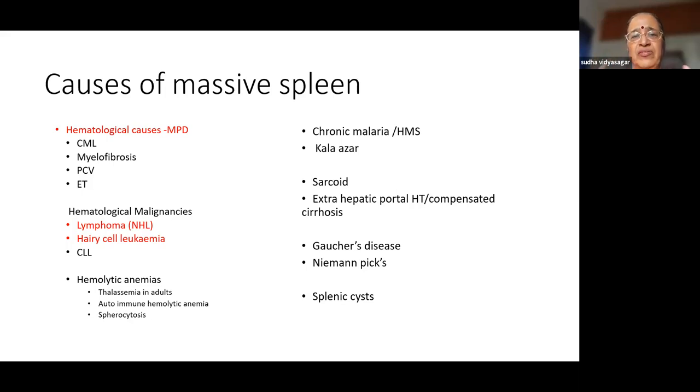When we looked at the causes of a massive splenomegaly, look at this slide. All are hematological. Remember, everything is hematological, right? And your top things are hematological causes of myeloproliferative disorders. You got the CML, the myelofibrosis, the polycythemia vera, and the ET. They're all coming as one chunk there. Then you got the hematological malignancies, okay? When you get the weight loss, so the lymphoma, hairy cell leukemia, CLL, they all come there. And you can put your mantle cell lymphoma also there.